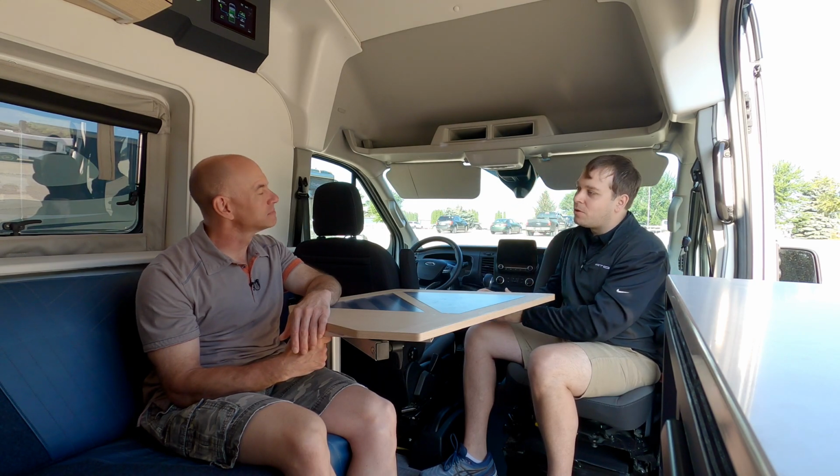So I think in time we might do a little bit more to explore that, but we thought, hey, if we can get some solar just to keep this 12 volt battery topped off, run the fridge, run the vent fans, that'd be a step in the right direction.